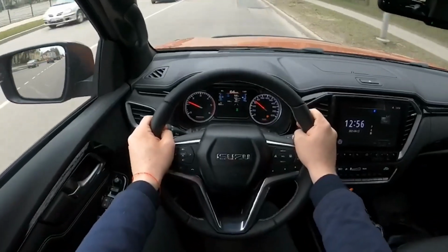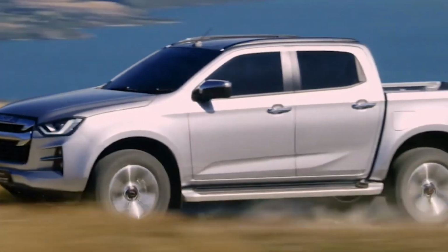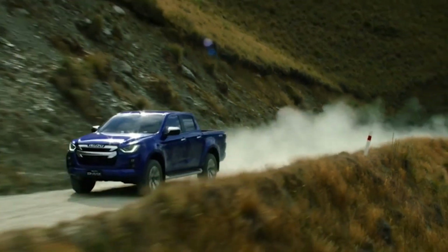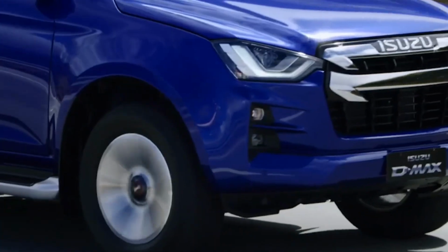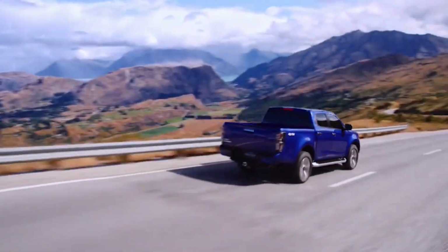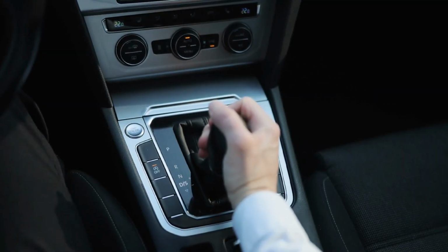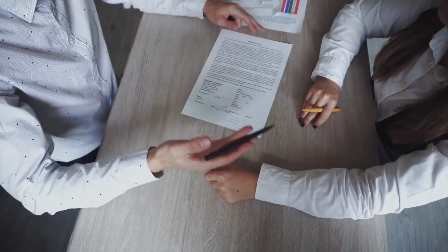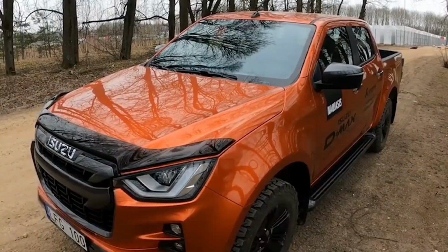It's now quieter, but performance from the 162 brake horsepower unit is still lethargic. The 0 to 62 miles per hour sprint takes close to 13 seconds whether you have the 6-speed automatic gearbox or the 6-speed manual. Buyers might well forgive it for that, since all variants undercut their Hilux equivalents on price.